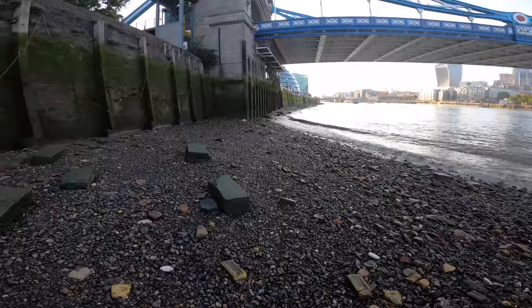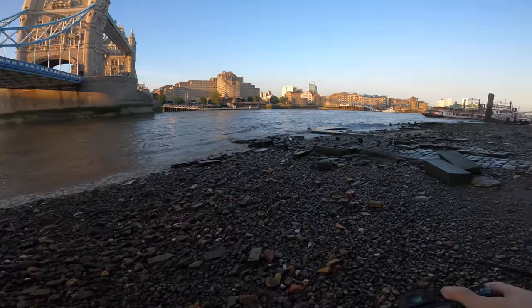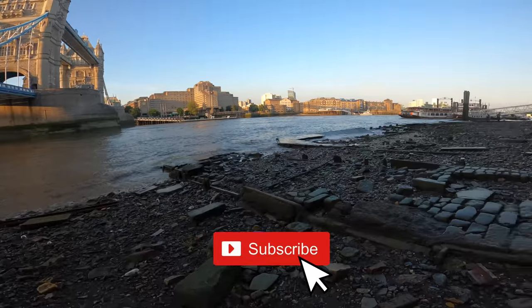Looks good. Thames, obviously you come down the stairs there, you have Tower Bridge and the sun. Oh my god, it's so sick, so nice. We're going to get a load of nice photos here. I mean, it's pretty much impossible with this lighting to get a bad photo of Tower Bridge.